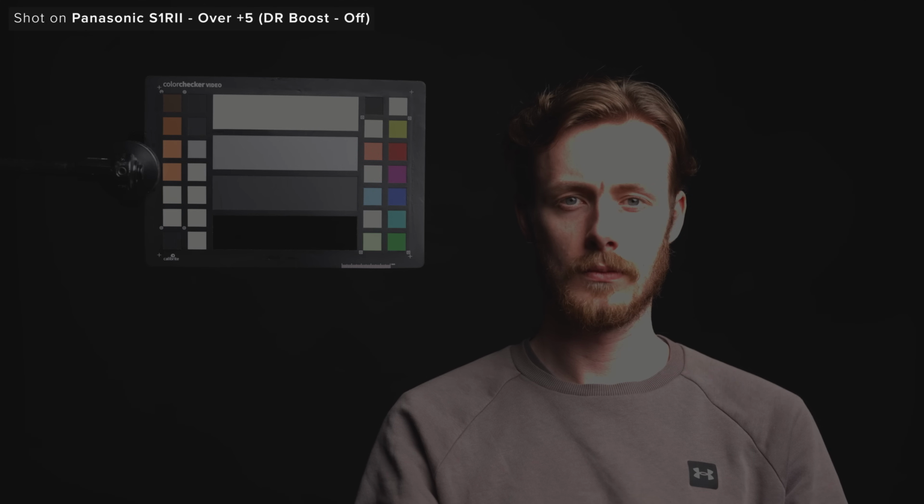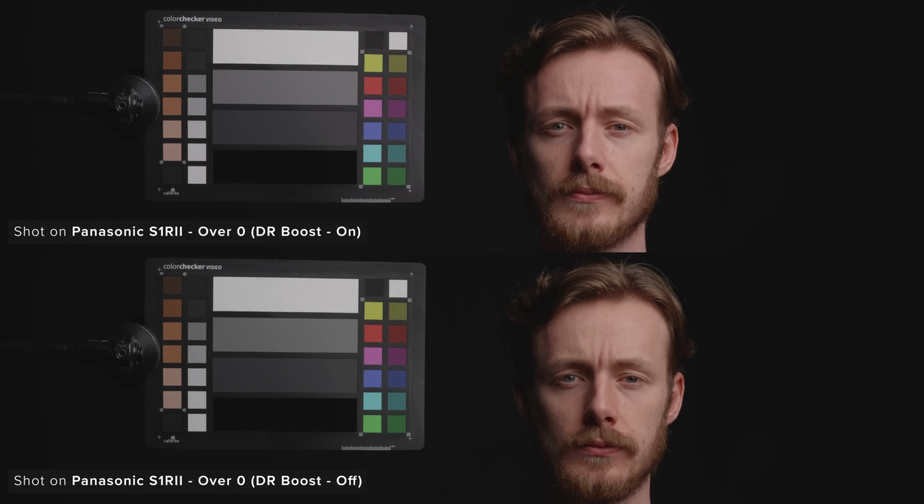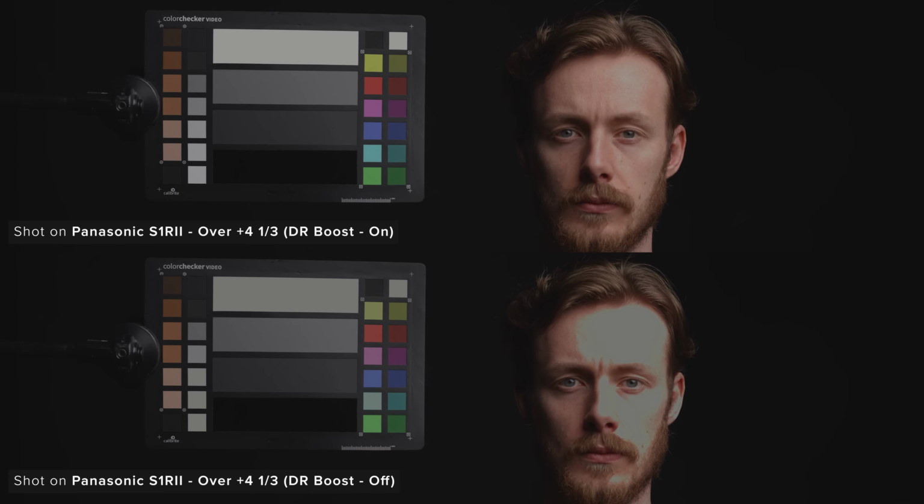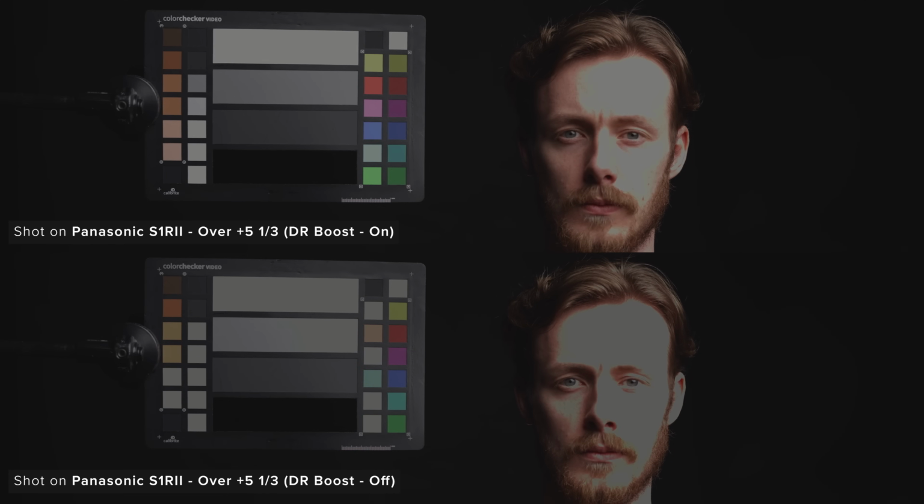For the S1R II, we shot with both the dynamic range boost mode on and off. Looking at overexposure first, we can see that the camera performs well up to 3 stops, and as we hit 4 stops, we can see Sam's skin starting to break. From here, we can see the skin and chart starting to break more and more. With the boost mode on, we can see it really helps retain highlight detail. It seems to be about a stop's worth better performance between the mode on and off.